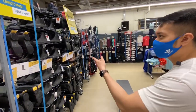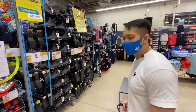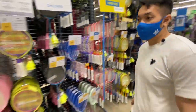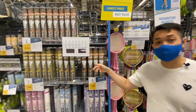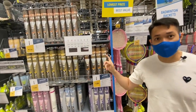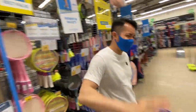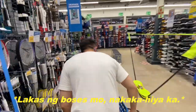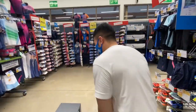Darts. So ano to, sapatos pang darts? Kailangan ng special shoes for darts? Kasi alam ko, sa inuman lang nilalaro. So kanina, we saw a lot of balls. Here we have a lot of cocks. So these are cocks for badminton. So they sell balls, they sell cocks. Sorry. Madi-demonetize tayo dito sa video nito.